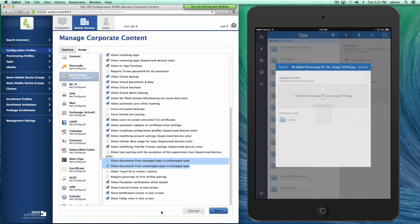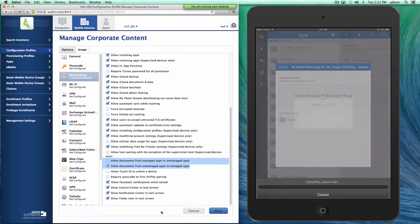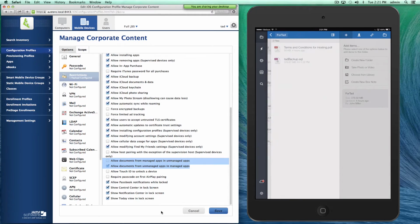And so I'm going to go ahead and just upload that. And that's going to upload. We're going to retry that again, make sure we've got our internet here. But what this will do is actually put that piece of content onto that share. And so here I can go into my workspace, I can go into For Tad. You can see the different things that we have. And the Alfa Romeo picture didn't make it up there, but we can go ahead and look at the other content that's there.